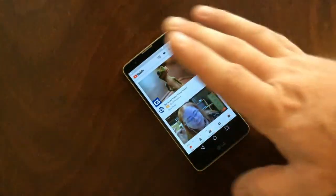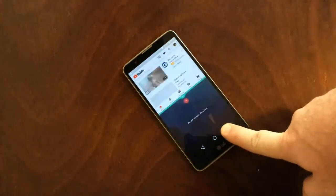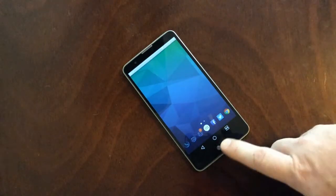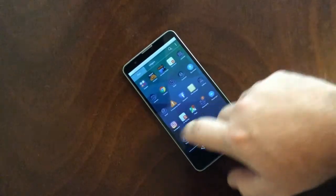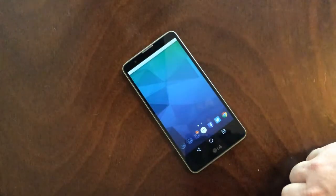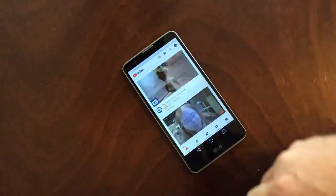So remember, you're in an app, you want to open another one at the same time, push and hold your square key for 2 seconds. That right there shows you're in a multi-window session. You find whatever app you want to open, and boom. Okay? Real easy to do, guys. You get out of it, pull it down.